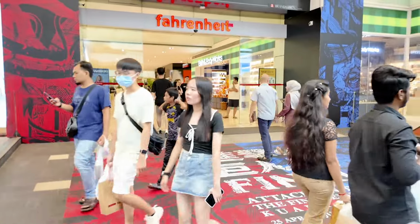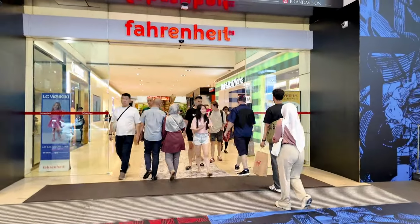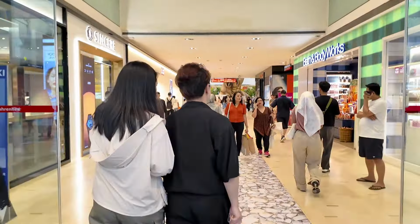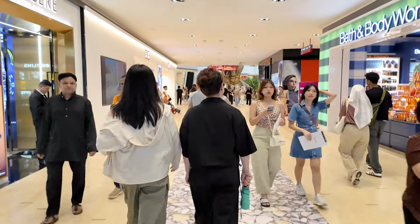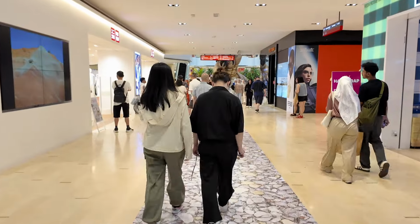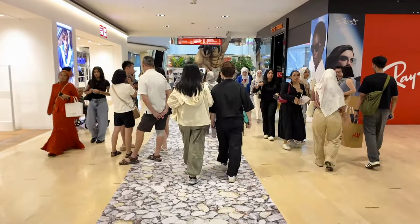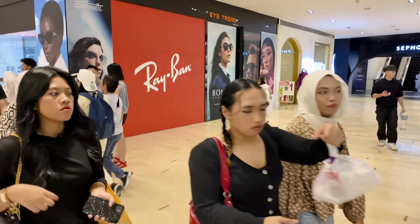Fahrenheit 88 boasts an eclectic mix of retail stores, catering to a wide range of shopping preferences. The mall is particularly renowned for its array of fashion boutiques, housing both international and local brands. Popular brands such as Uniqlo, Giordano, and Charles & Keith offer shoppers the latest in fashion trends. Additionally, independent boutiques and pop-up stores provide unique shopping opportunities, featuring niche products and emerging designers.